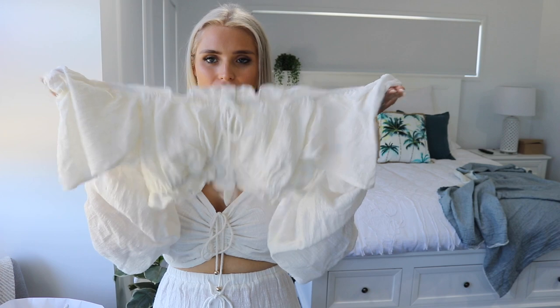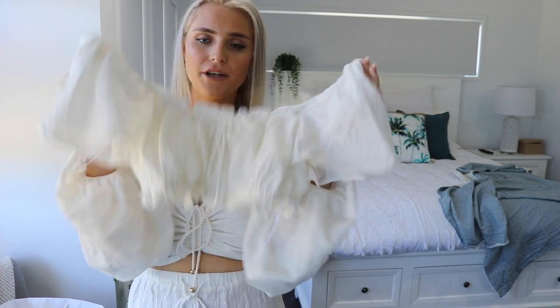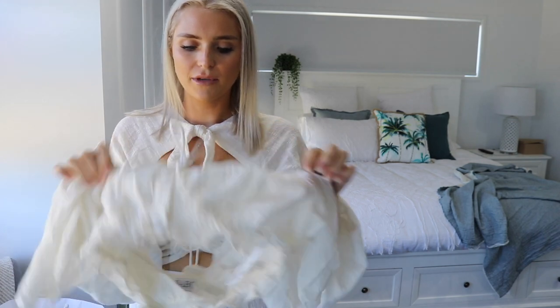It's a cute little crop. You can either have it off the shoulders or you can have it up. I think it's so cute with jeans. So I'm gonna try this one on for you guys. I'm just gonna keep my pants that I had on. You don't have to wear it with this, but it's quite a cute little thing, though I'd wear it with jeans anyway. So this is what the top looks like.